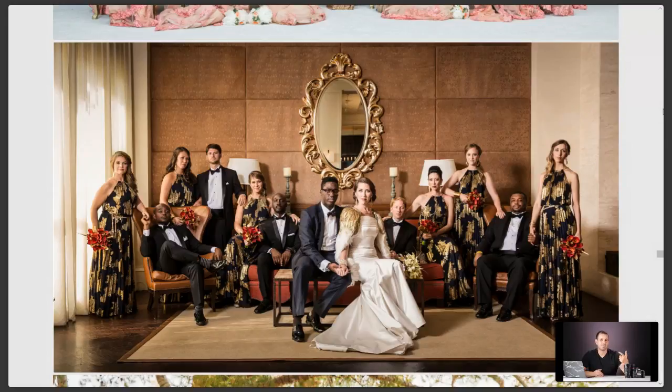And yes, you do the smiling shots too. I do a smiling with the lip shot, which is the kind of editorial formal. And then I do the full smiles, and I do different ones where they interact with each other. They cheer, they do all these different things. You do all those, but you set it up and get those shots.